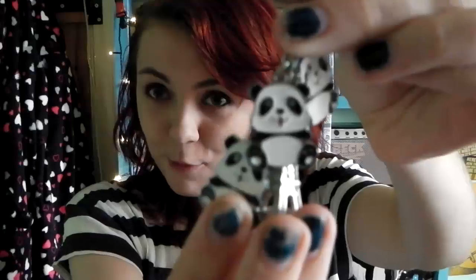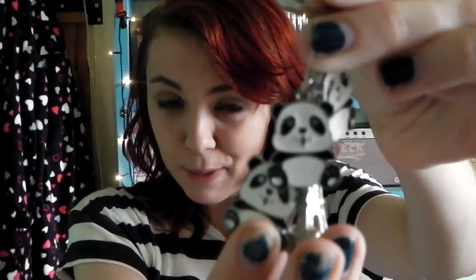There's also a little memento that I got from Paris, which is the stupidest thing in the world, but they were selling keyrings with the Eiffel Tower with the pandas on. Why would I not buy that as my memento from Paris? So anyway, the actual anime collection, I guess.